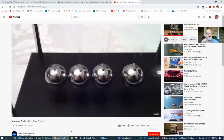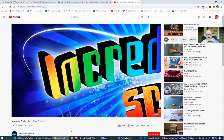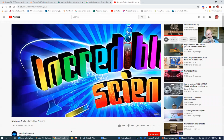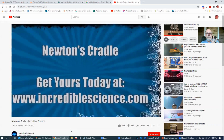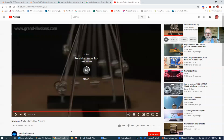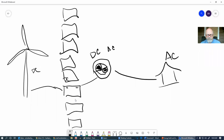So again, we're not moving this one particular electron from the source, from the line to the load. We're pinging one electron, and that electron is pinging another one, and that electron is pinging another one, and so forth and so forth. But the AC, or alternating current, they ping back. But in a DC, they only ping in one direction.